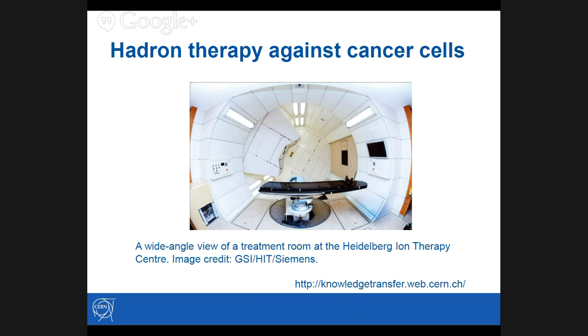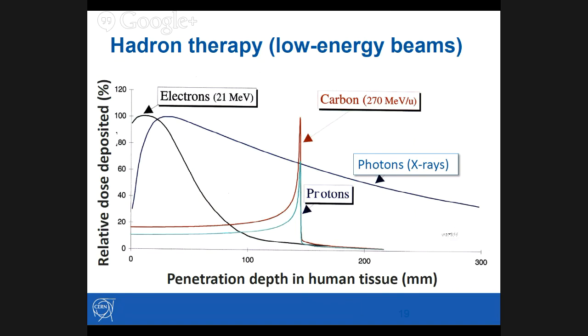So instead of zapping cancer cells using X-rays, we use hadrons, which are simply particles made of quarks, such as protons or nuclei of carbon. So we take protons or carbons, and you can see the red curve there with a very sharp peak. What I have on this screen, on the vertical axis, gives you the relative dose that is deposited, that is, how much energy is deposited. And on the horizontal axis, it shows how far into the human tissue this is deposited.